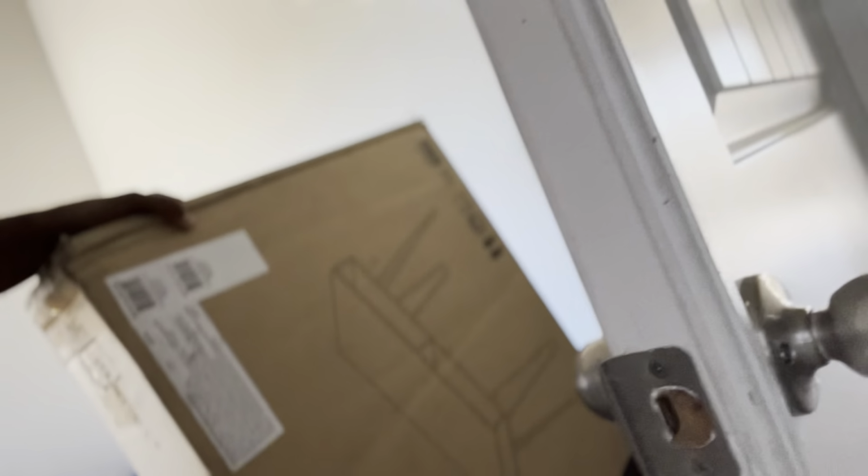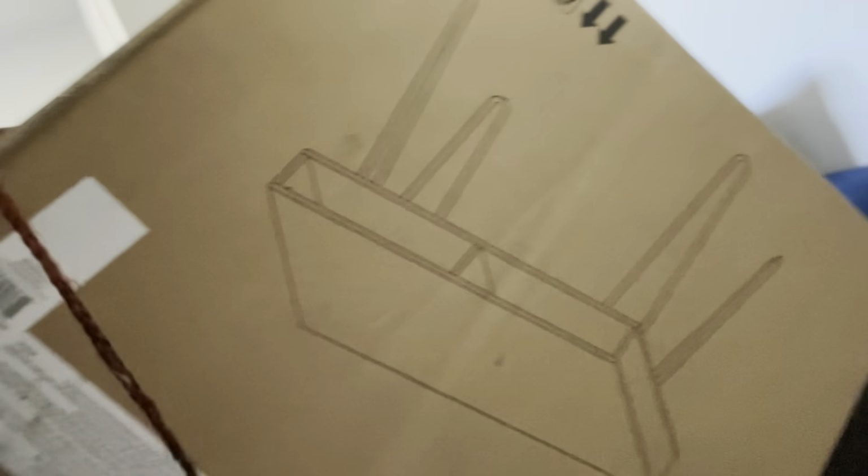This is the desk right here. It is by Mainstay. What is it, Mainstay? Yeah, Mainstay brand from Walmart. So the original price was like $89, but they had it on sale for $59. And they had the same desk at Target. I think it was like $98. So I was like, Walmart it is, and definitely because it was on sale, it was on rollback.